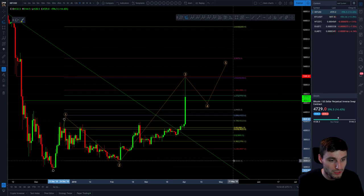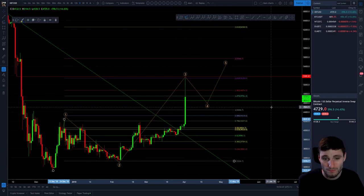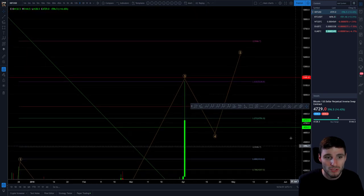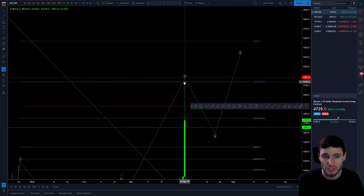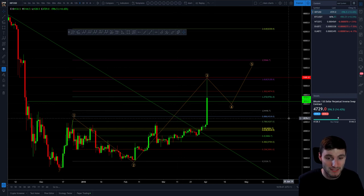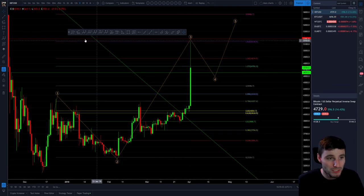to the bottom of wave 2. Okay, bottom of wave 2. What did we hit right here? We hit a 1618 extension to the absolute point. To the absolute point. Just absolutely perfect. Really is. Fibonacci extension with Elliott waves, you know, amazing. Absolutely amazing. Hitting a 1618 absolutely perfectly.